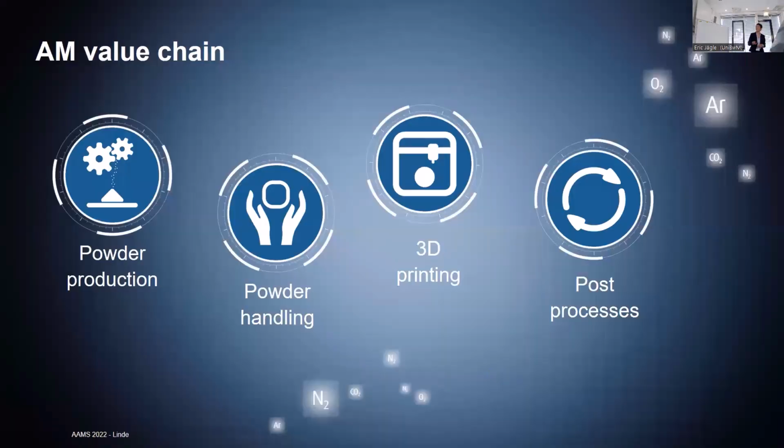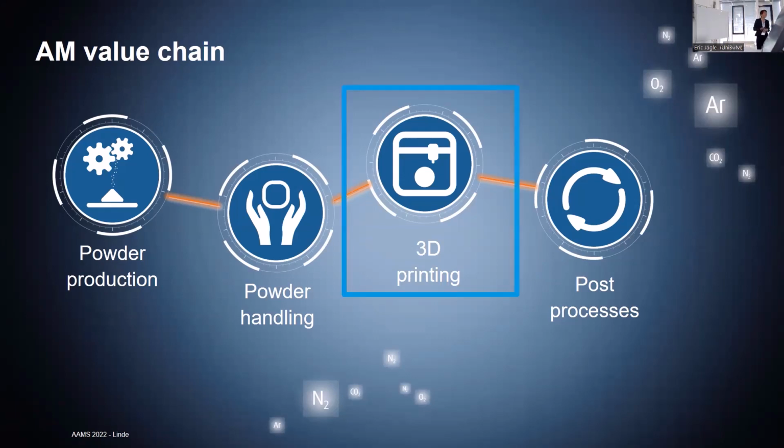Thanks. So the goal at Linde is really to cover the whole AM value chain, from the powder production to the post-processing, and in between we have the powder handling and the 3D printing, because gas is everywhere in the AM process chain. But today we will focus on the 3D printing part, and I will try to cover different alloys to cope with the topic of this conference, alloy in AM.